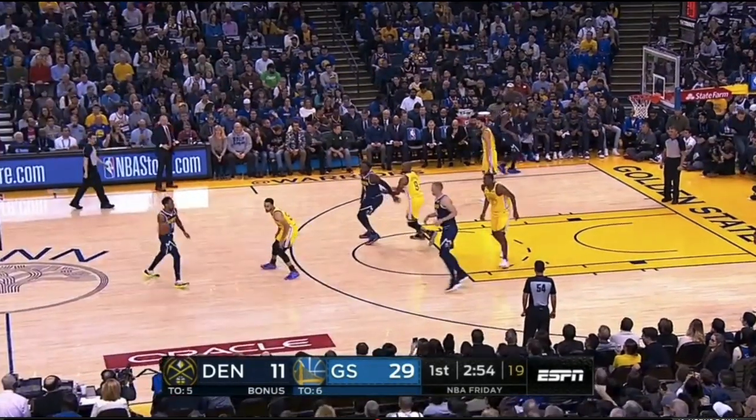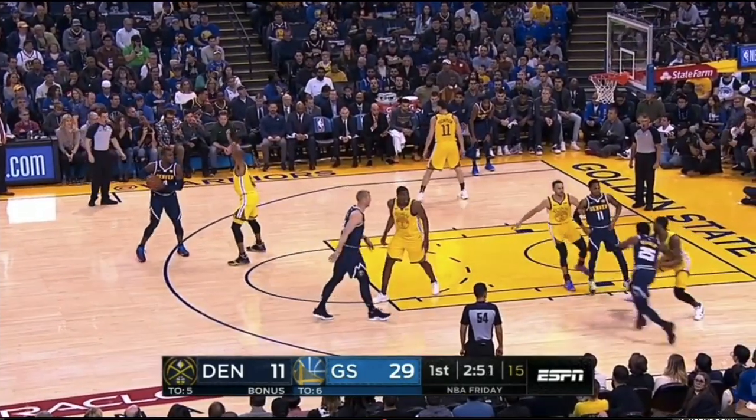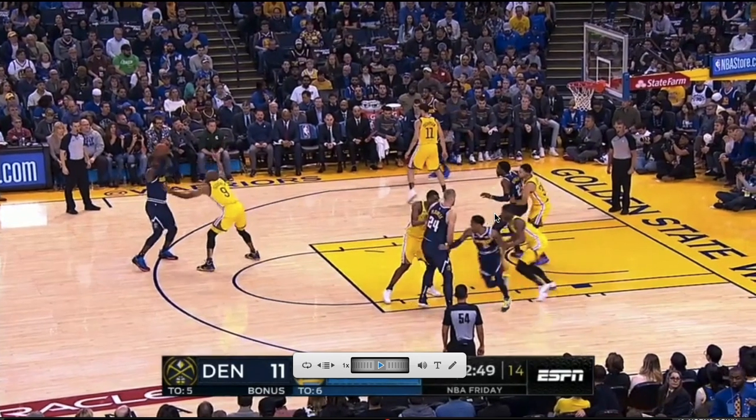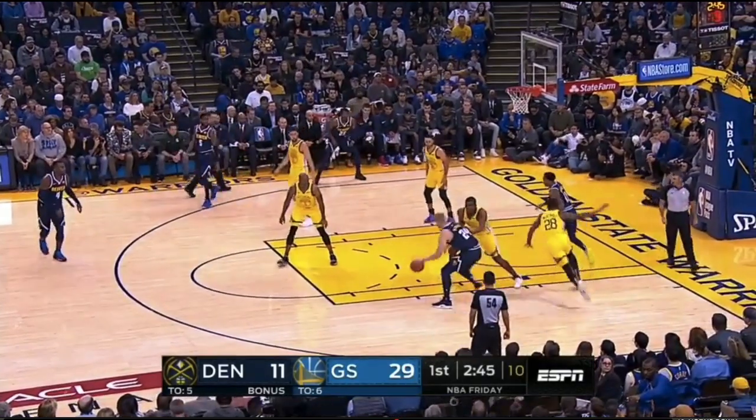So you see it once again. This time Morris, you can also go middle if the guy kind of cheats on the cut. He goes middle, sets the flex screen, and then screen the screener. And you just play out of it.